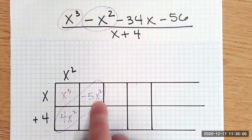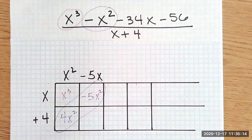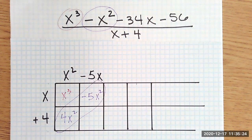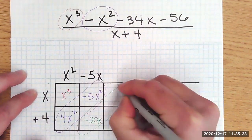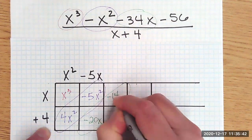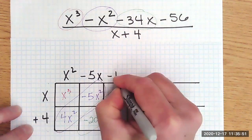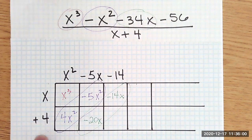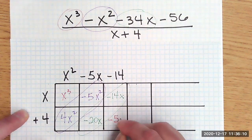Factor out an x from this term. Now that I know that term, I can find this solution. Negative 5x times 4 is negative 20x. The sum of these on the diagonal is equal to negative 34x. I need another negative 14x. Factor out the x and I get negative 14. And then negative 14 times a positive 4 is 4 times 10 is 40, 4 times 4 is 16. I get a negative 56.